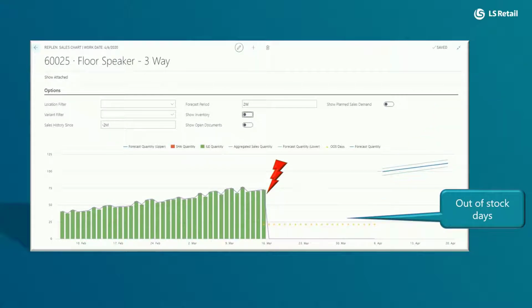In this example, we see a sales history that immediately stops at a certain point. The reason in that case is an out-of-stock situation, which is indicated with the yellow triangles. The reason could be a delayed delivery from our vendor.